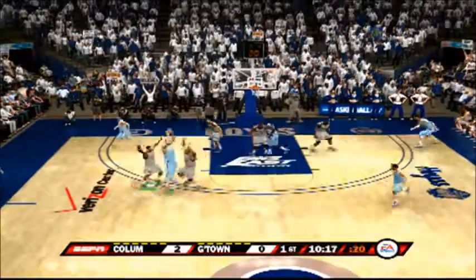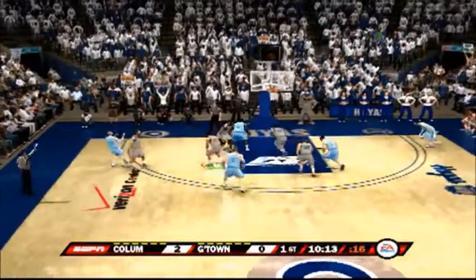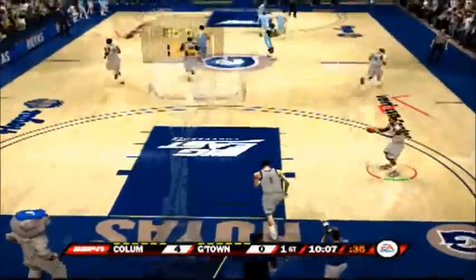Double team now, bad angle. Had him in the low block, but opted against it. He puts up the trey. Poor decision there to shoot that three. Hey, a few more of those, he may wind up on a bench.